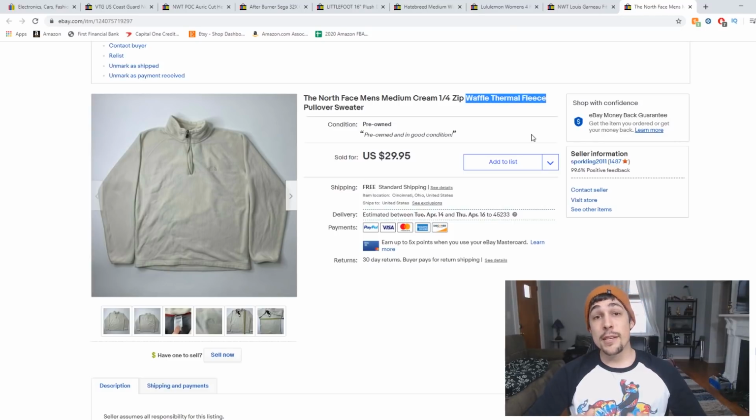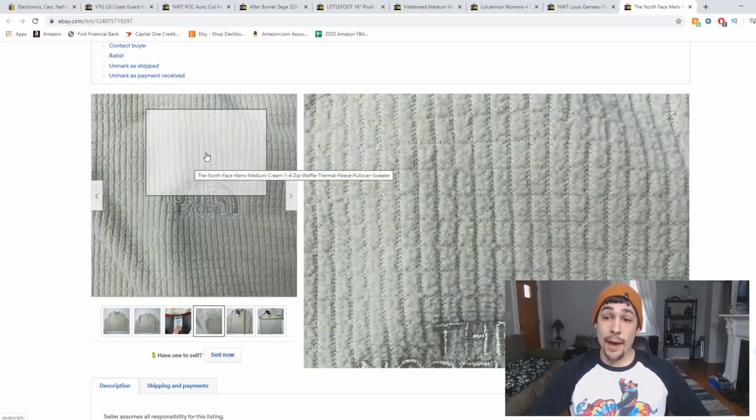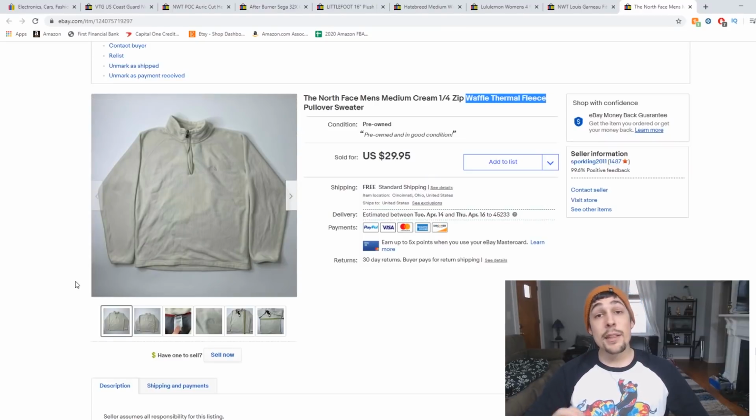Now, these things are specifically searched for by buyers because they are referring to the exact specific type of pullover they want. As you can see here in this picture, this pattern right here, the really small checkerboard pattern, is called waffling, and it's a thermal style shirt, and it's something that people search for specifically on eBay a lot.